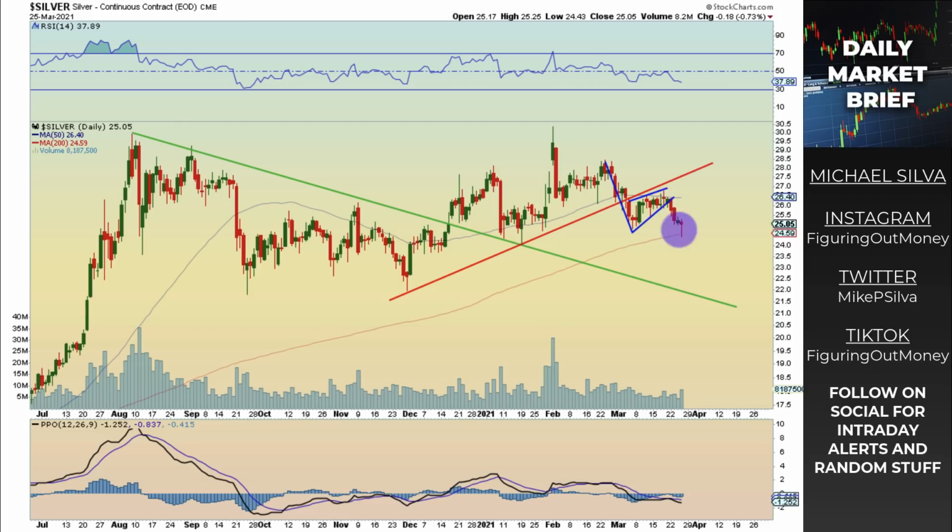Silver had a pretty rough day today up until it tagged the 200 period moving average. That's the low of 24.43, which by the way was our target. We said this bull bear pennant, if it breaks down, can easily go tag the 200 period moving average. If it breaks down through that, it can head lower. This is a nice hammer candle suggesting that if we get a follow through, it could bounce right back up.